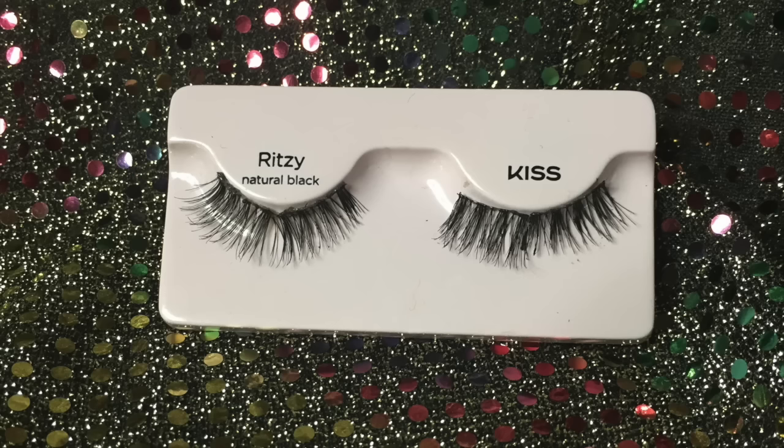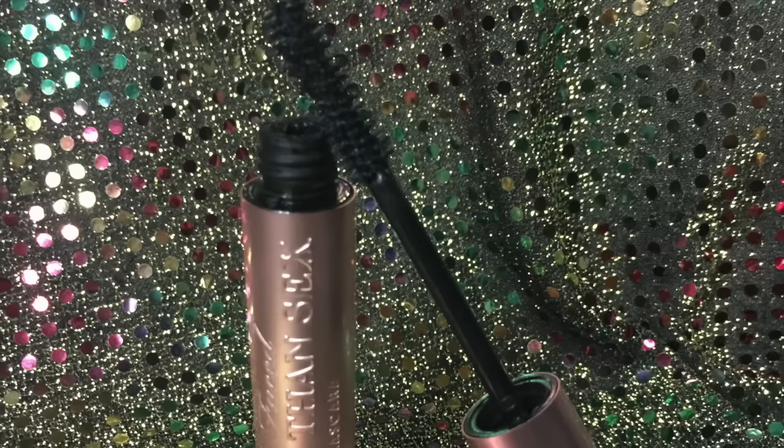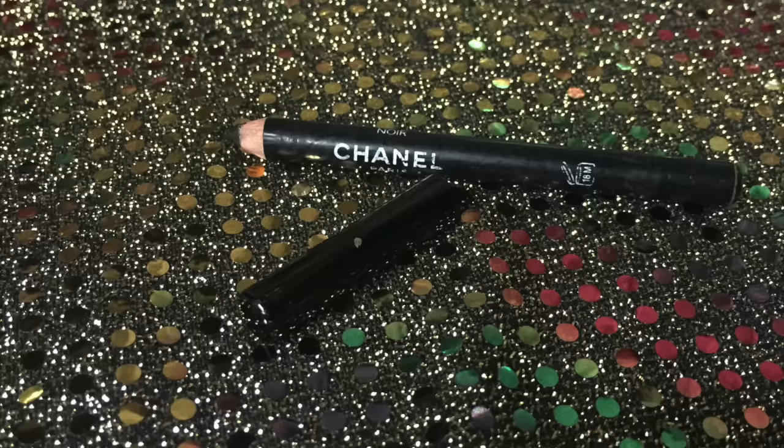The lashes that I use, and excuse how ghetto fabulous they look, I did cut these in half. They're the Kiss Ritzy Natural Lashes. After that, I just coat in a little bit of the Too Faced Better Than Sex mascara to blend my lashes along with the false lashes. After that, I did find my Chanel liner, thankfully, and then I'm just going to line my waterline.